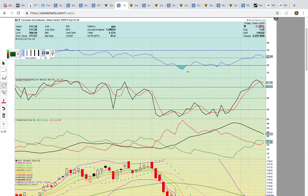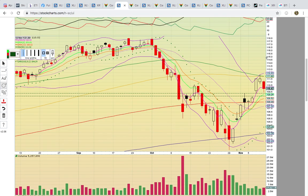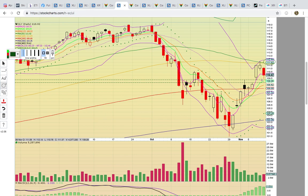Okay, let's look at XLY here. This is the consumer discretionary select spider. If you check it out, it had the same pattern. It came up and hit the 50 and 100-day simple moving averages and pulled back. It also formed the bearish one black crow reversal pattern. So both those sectors are going to be on bearish reversal confirmation outlook, or on lookout next week.